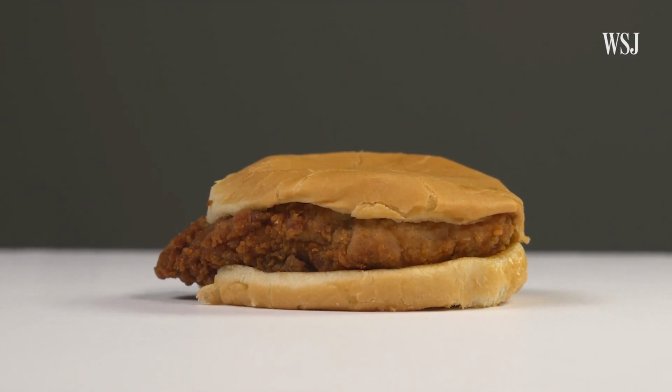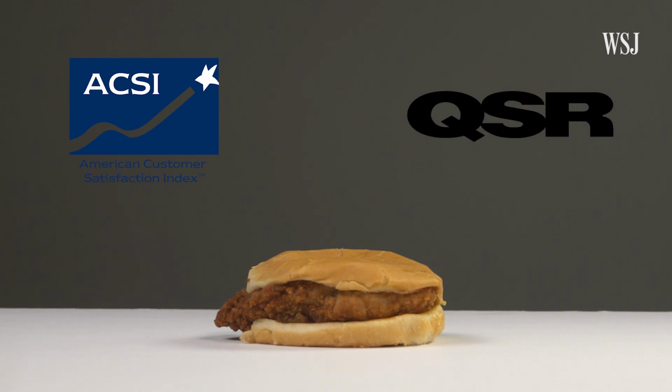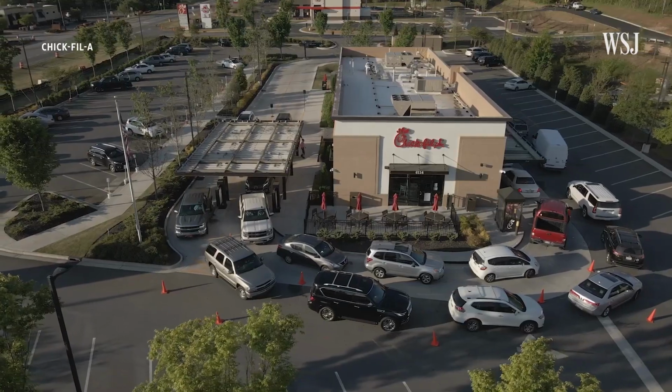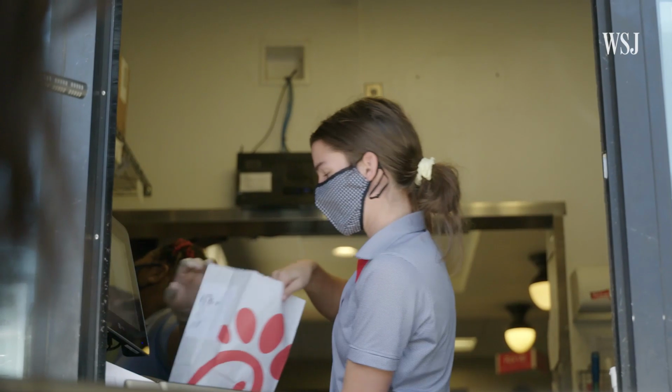This is the Chick-fil-A chicken sandwich, which according to multiple industry surveys is America's favorite fast food. Visit a Chick-fil-A anywhere in the United States and you're likely to see a long line of customers patiently waiting to order the restaurant's flagship menu item.